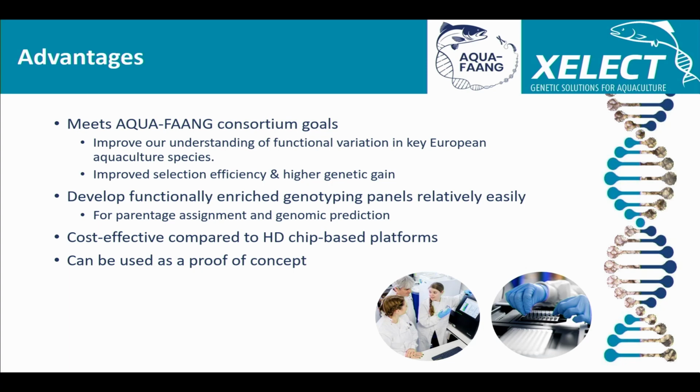So in this project, we were able to develop functionally enriched panels quite fairly easily in the lab, which can now be used for either parentage assignment or genomic prediction. And again, it was much more cost effective to do it this way than it was to invest in those high density chip-based platforms. And now these panels can be effectively used as a proof of concept moving forward.